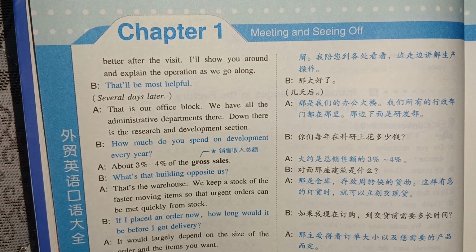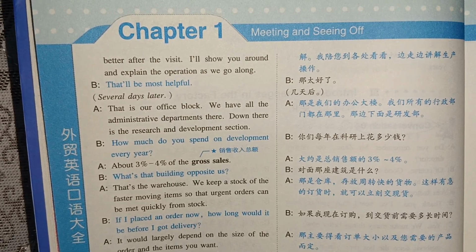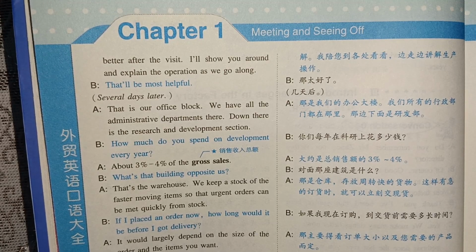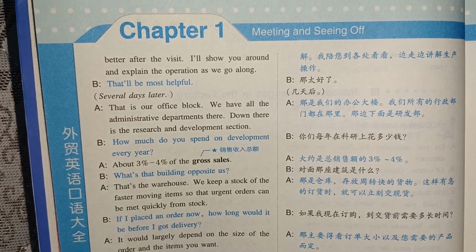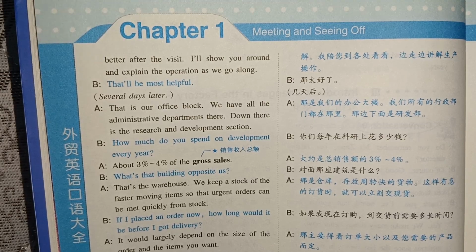That is our office block. We have all the administrative departments there. Down there is the research and development section. How much do you spend on development every year? About 3% to 4% of the gross sales.